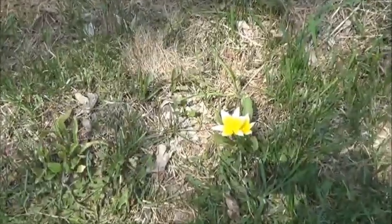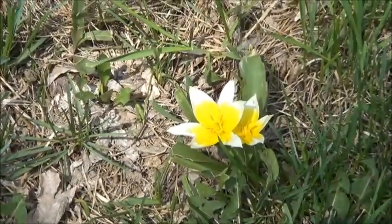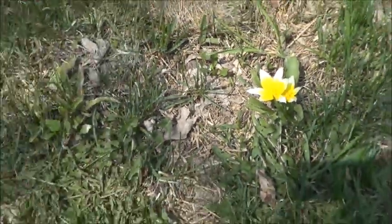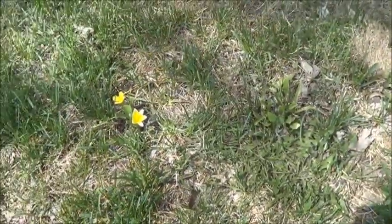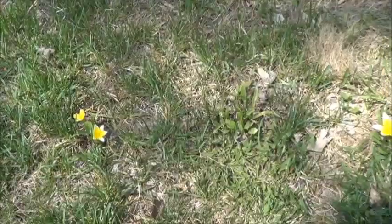Here's one of the random flowers popping up in the yard. Gonna want to dig that up, I think, and a few of the ones that are beside and around it. Find nicer homes for them so they don't get mowed over all the time.